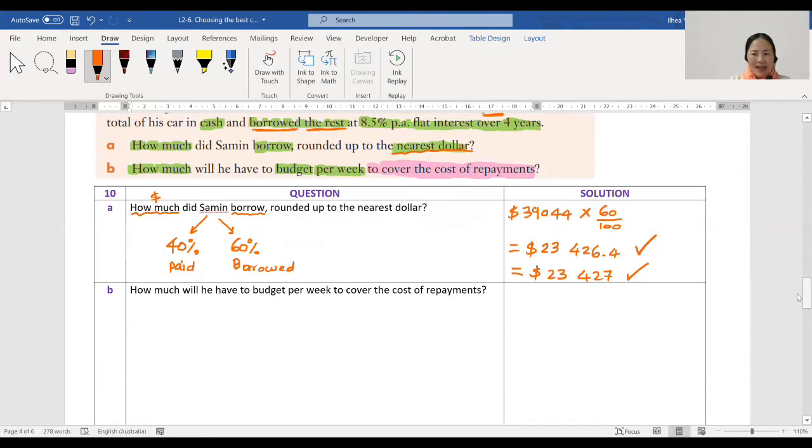Part B. How much will he have to budget per week to cover the cost of repayments? So how would you plan your solution here? Cost of repayment. So you're borrowing 23,427. So is that how much money you write down? How do you budget per week with this? Would you divide that by 52? Okay, this is your principal, isn't it?